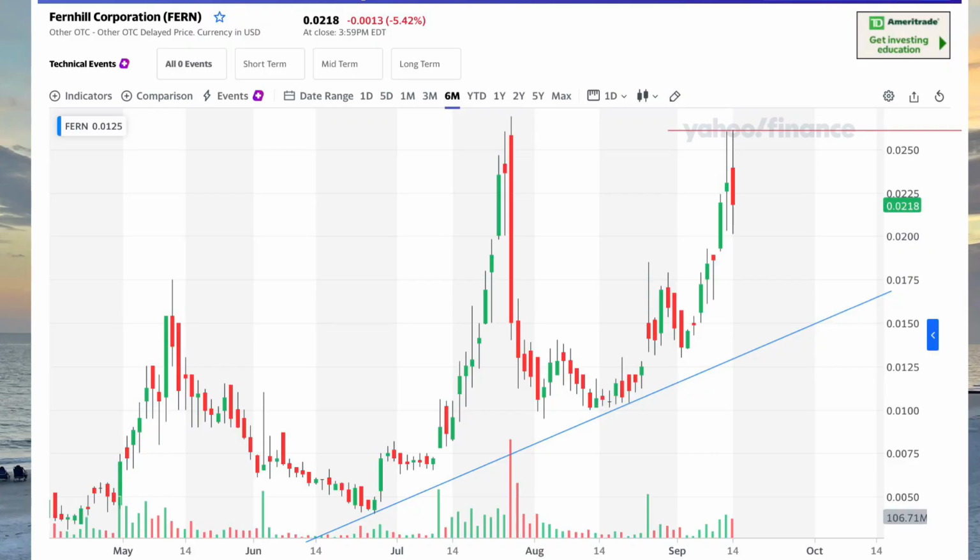Well, now that we got all the news out of the way, you guys, let's take a look at the stock charts and we'll see how Fern reacted to this news. Here's the 6-month, 1-day candlestick chart for Fernhill Corporation, or FERN stock. The overall trend, or primary trend, for FERN stock has been an uptrend, but it's got choppy at times. We can see with news the other day, it hit that resistance level at around 0.026.